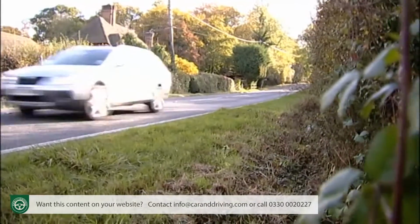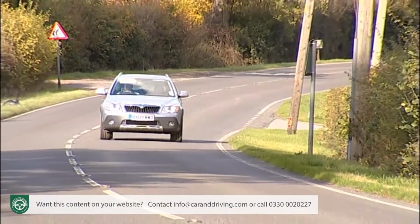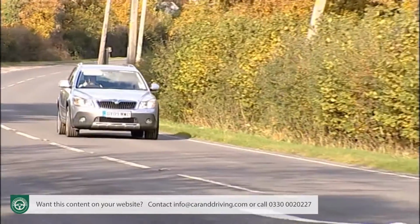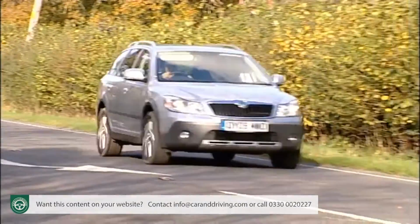Now the TDI 140 diesel easily betters this, of course, but not by as much as you might think. You'll get 44.1 miles to the gallon on the combined cycle and put out 173 grams per kilometre of CO2. Residuals should be strong. This car is in reasonably high demand on the used market due to its strong build quality. You'll get about 40% of what you paid back after 3 years and 36,000 miles. And insurance groups, well, you're looking at Group 10 for the petrol and Group 12 for the diesel.